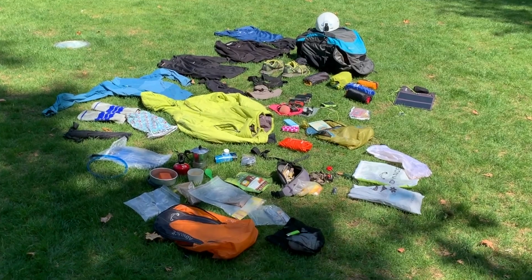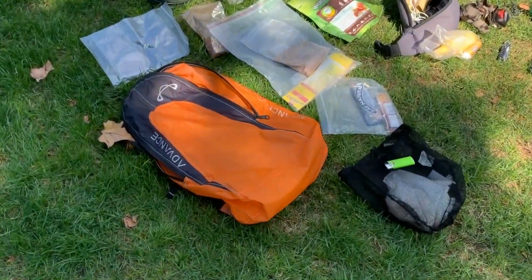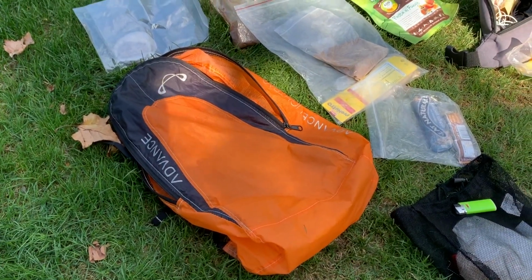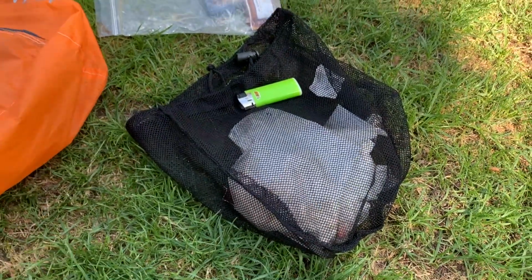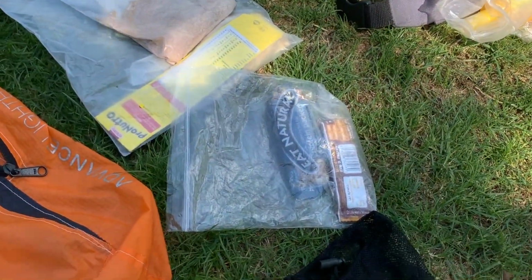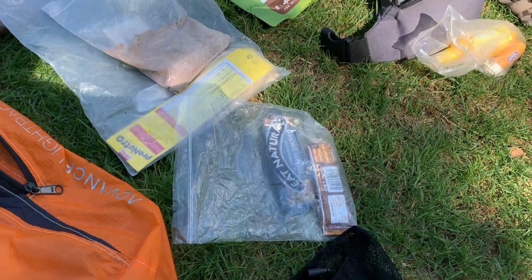Yeah, it looks like a hell of a lot, so let's just go through. I keep all my food in this Advance little light bag. Got a little odds and sods bag here, which I keep the spork in and the lighter and various bits and bobs. Some energy bars for in-flight, allow sort of a cup a day, maybe a few extra.